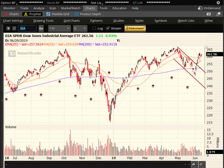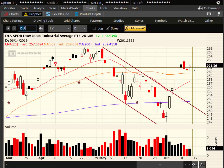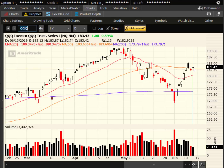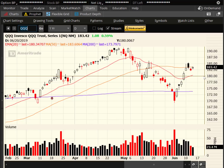Looking at the diamonds, the DIA up $1.11. Again, nowhere fast over the past 4 days. There have been intraday wiggles, but no real end of day change. The Qs up $1. Still flirting with that 50-day SMA in orange, that institutional moving average. Just can't close above it. Maybe tomorrow will finally be the day.